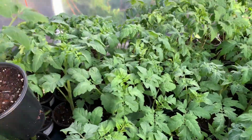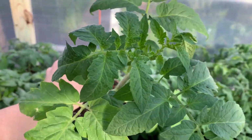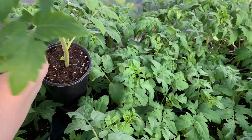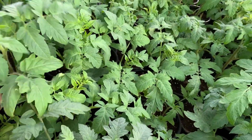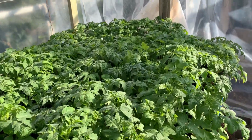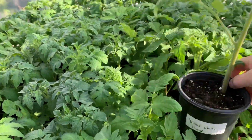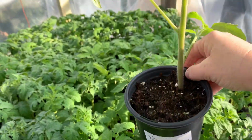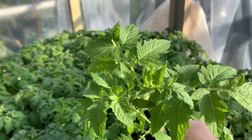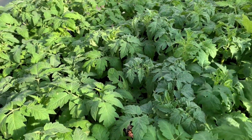Let's see what we've got here. Orange Wellington. Orange Wellington's a great one. It's really meaty. Those orange ones, they make a really good fresh salsa. And they have a really good flavor. Let's see if we've got anything else down here. Yellow Chef's Choice is a really good one. The Chef's Choice line is supposed to be really fantastic.